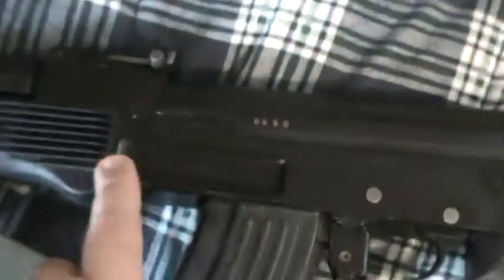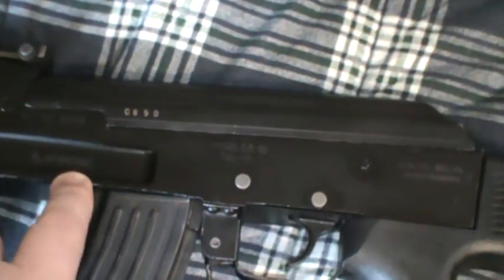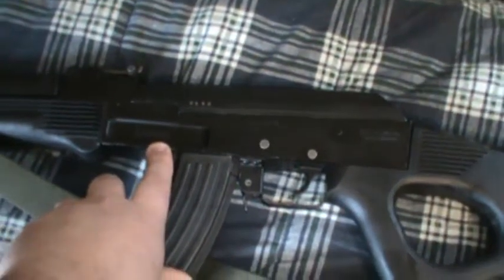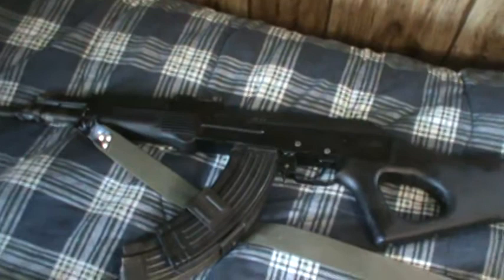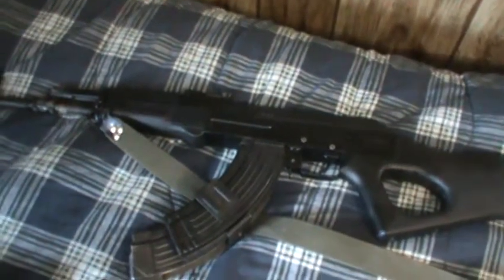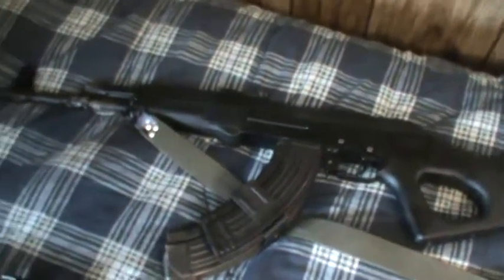You can tell that it's a milled receiver. So this is a much better design than being stamped. I paid $300 for it in 1995. I could get $1,200 for it now, partly because you can't get them anymore. And of all the AKs, this is like one of the best versions they ever had.